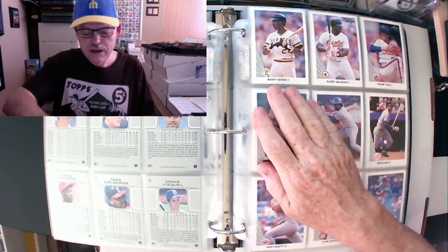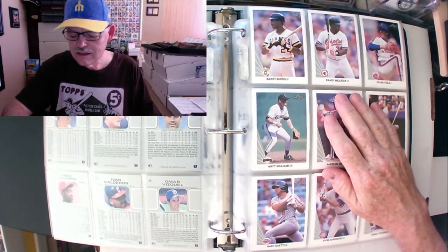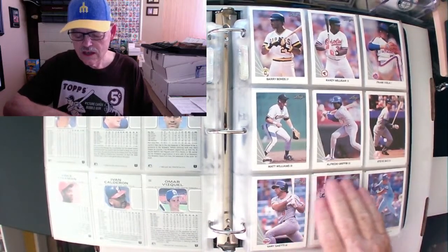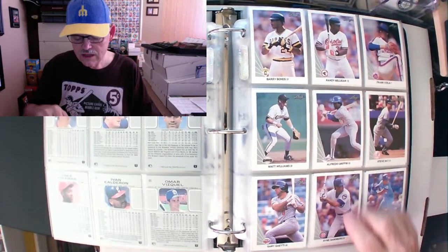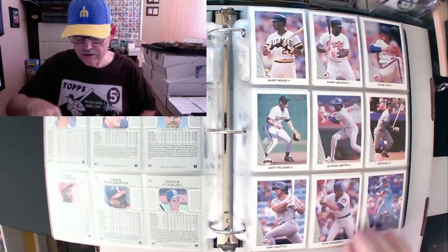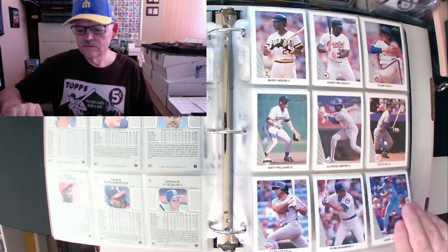Oh, there we go. Barry Bonds with the Pirates. I already turned the page. Randy Milligan, Frank Viola, Matt Williams, Alfredo Griffin, Steve Sax, Gary Gaetti, Ryne Sandberg. He's trying to fly out of the binder here. Hall of Famer. And Danny Tartabull.